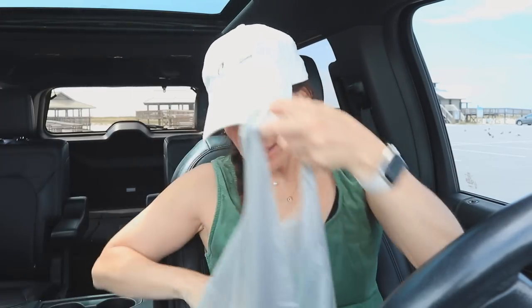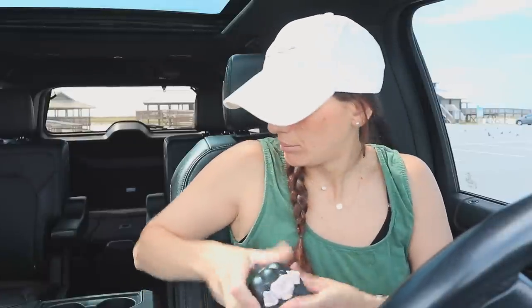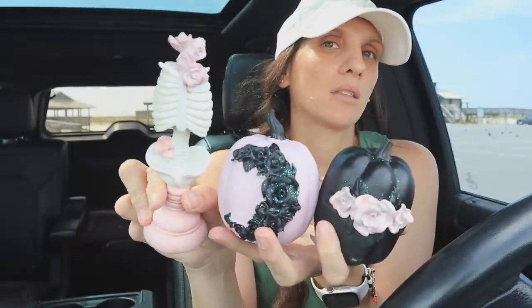Okay, in this bag, I don't even know what's in this bag, and I just went this morning. How do I not know? Oh my gosh. Listen, if you are very girly and you love white, black, pink for Halloween, you need to run to Dollar Tree now. Right now. Let me tell you, I've never seen anything like this at Dollar Tree.